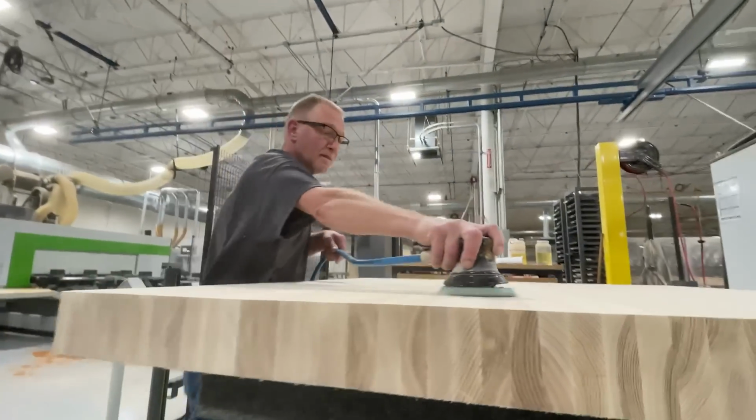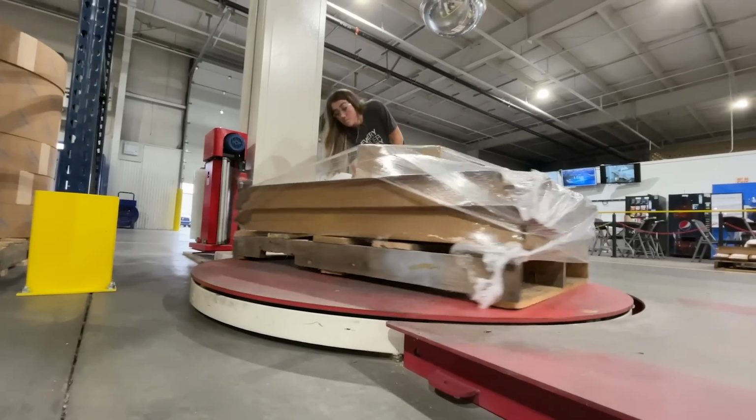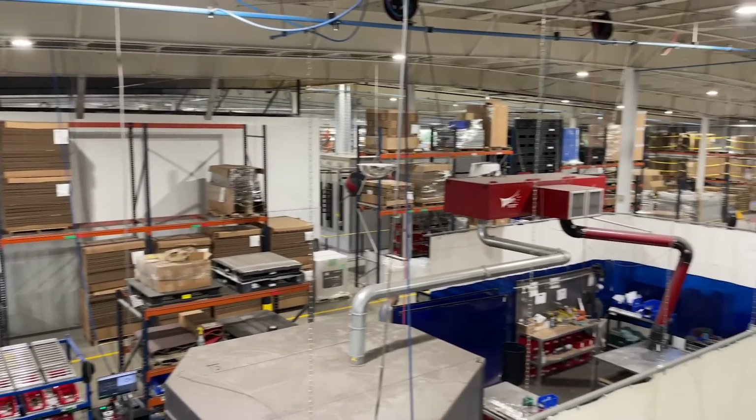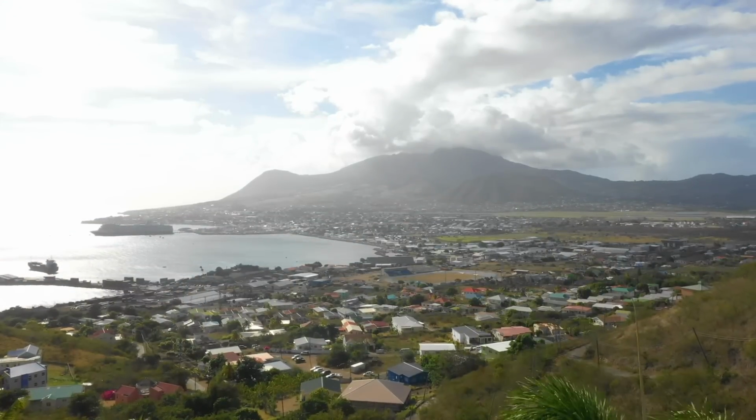Taking control of our supply chain has allowed us to maintain aggressive lead times and maximize our 350 employees and 350,000 square feet of manufacturing space. The potential is endless, and we think it's fair to say we're just getting started.